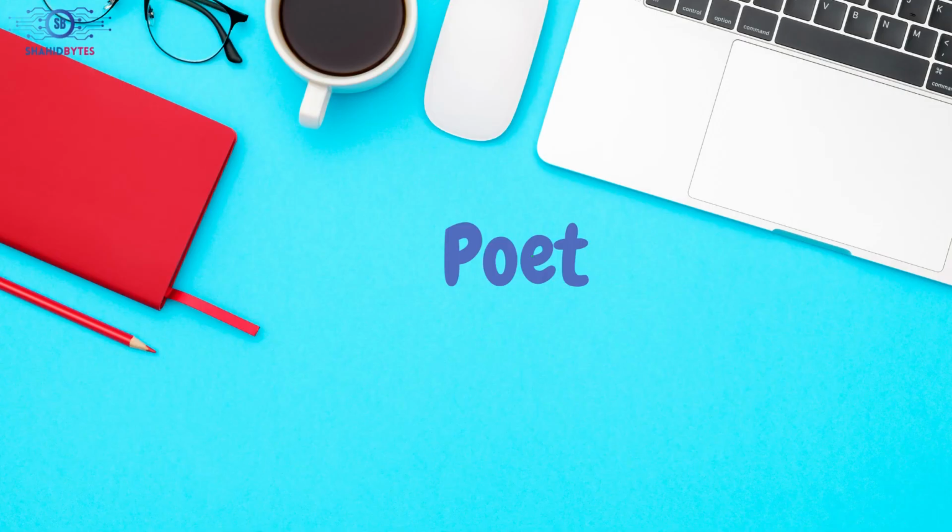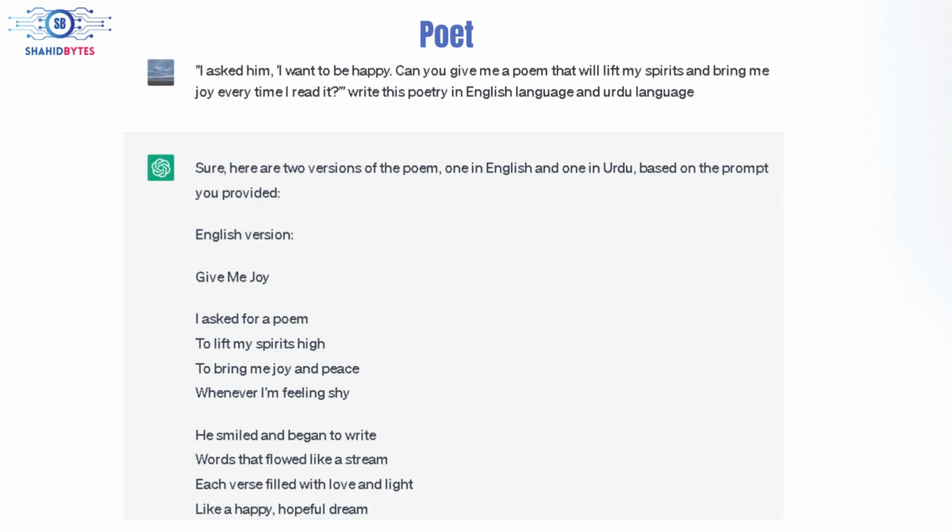Poet. ChatGPT can work as a poet, as it has been trained on vast amounts of text data, including poetry, and can generate its own original poems. However, it is important to note that the quality of the poetry generated by ChatGPT will depend on various factors, including the quality of the prompts provided, the length and complexity of the desired poem, and the degree of creativity and imagination required for the task.